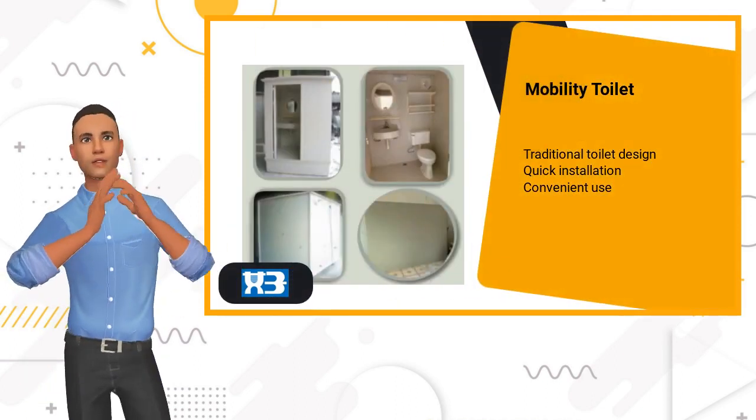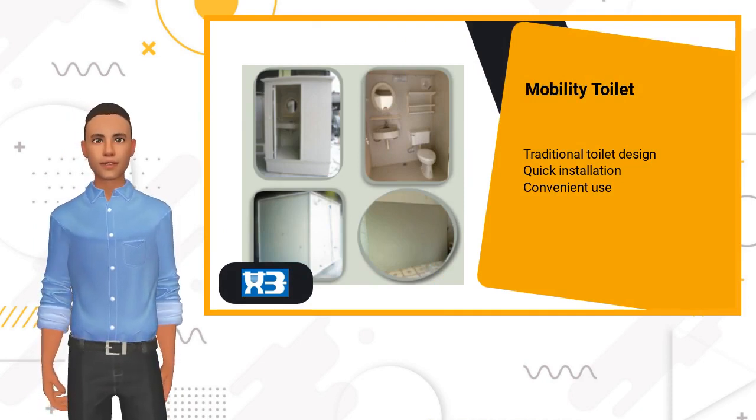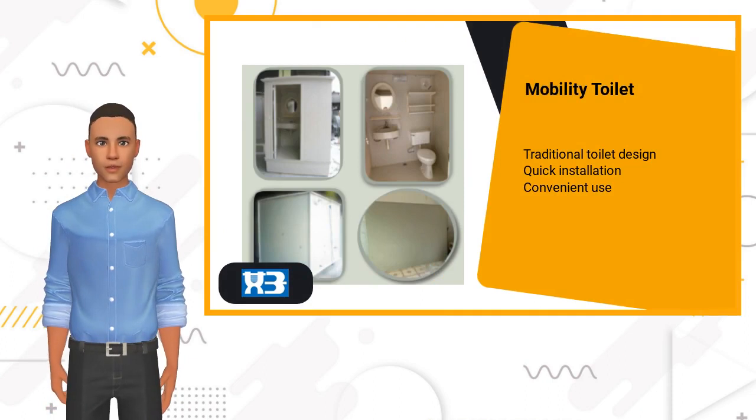Mobility toilet is applicable to places where it is not easy to build a fixed toilet facility. It is portable, with light weight and easy to move.